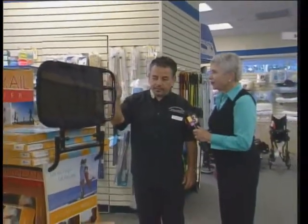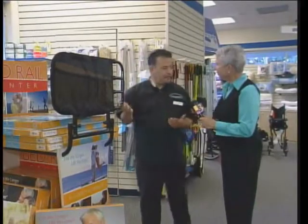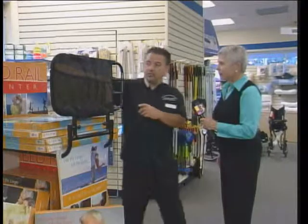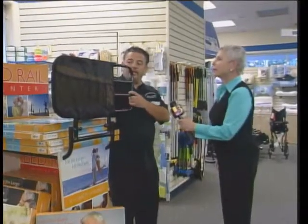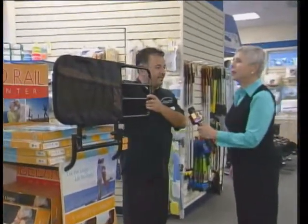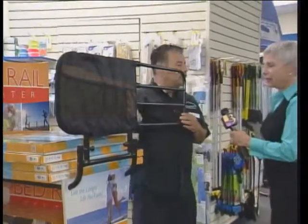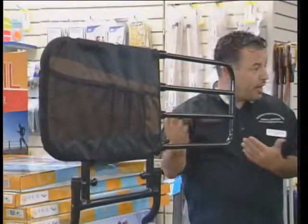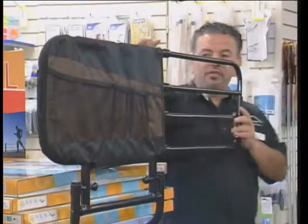So what do we have here? This is called a bed rail. What I love about this bed rail is that you could extend it in the evening to keep mom, grandpa, grandma from falling out of bed. Just by the simple push of a button, you could expand this. See that? Amazing. So now it's keeping mom from falling out of bed. But to transfer mom out of the bed, you shorten the rail.